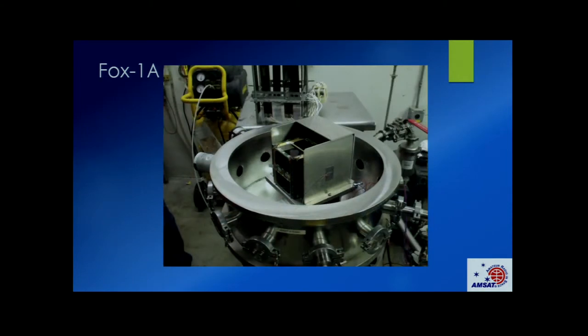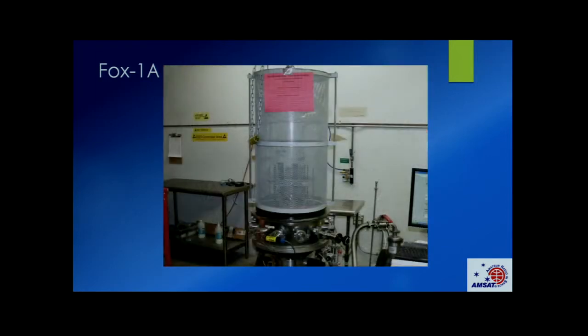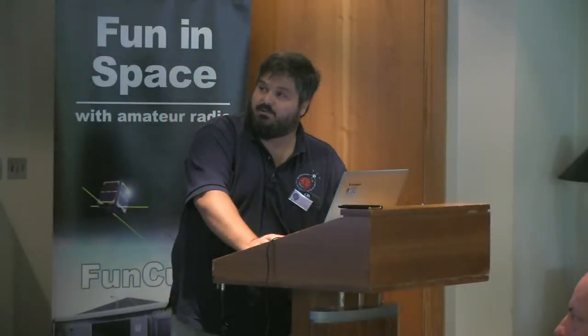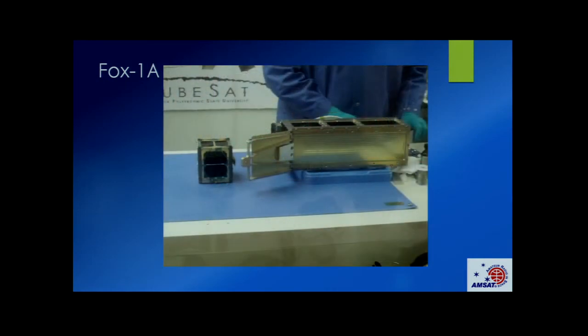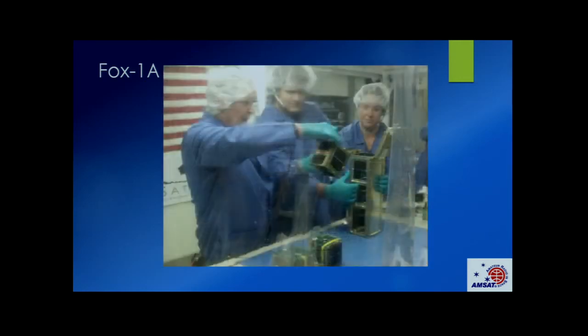This is getting ready for the thermal vac. There it is in the jar under testing, and everybody waiting around for it to finish. Once we were done, we packed it up and shipped it off to be integrated. That was done at Cal Poly. This is for the AO-85 launch. You see Jerry there on the left. We were in the bottom of the P-POD, and we had ARC-1 and BisonSat going in above us.